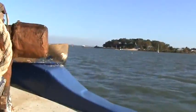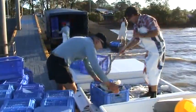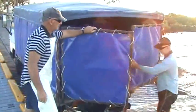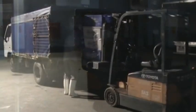Here we are back at the mooring, back to the Victoria Point boat ramp. Here's the truck arriving here now. The fish will be scooped straight into lug baskets here, straight out of the slurry. Here they are. They're up to the wholesalers where they're selling the fish. You can see it's beginning to go dark. These guys left the ramp this morning just after daylight, so it's a pretty long day.